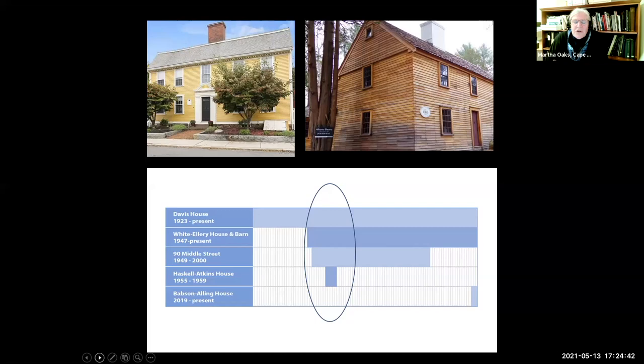And then two additional properties: 90 Middle Street, which is the yellow gambrel-roofed house on the left-hand side of the screen, and we also owned the Haskell Atkins House, which is in West Gloucester, on the right-hand side of the screen. And for what in the 1950s was an almost entirely volunteer-driven organization, it must have been an extraordinary amount of time to take care of these buildings, not to mention driving all over Gloucester to get from one to the other.